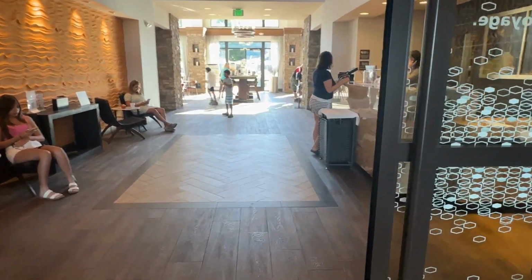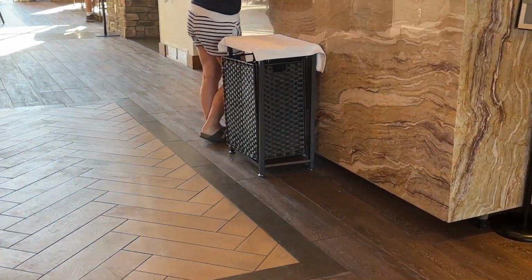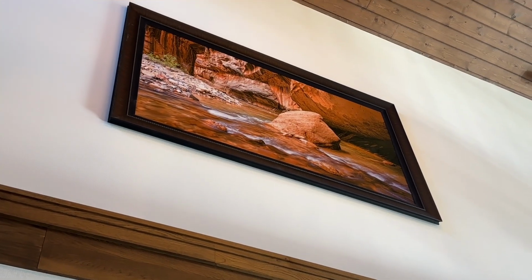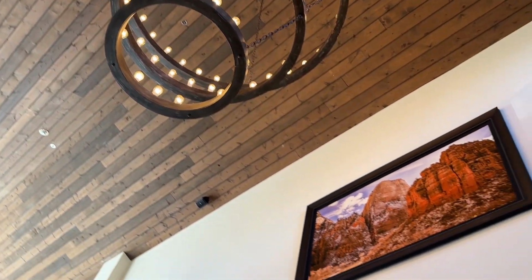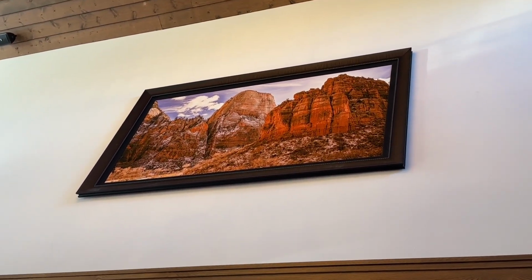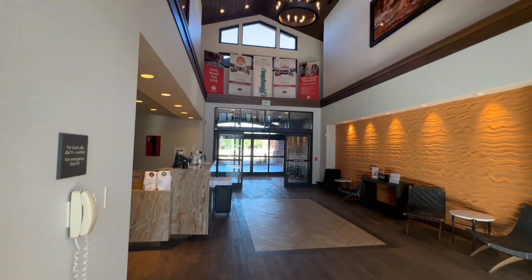When we had first gotten there, it was nighttime, so this here is actually cool towels. That was really nice to cool off as we were checking in, wipe our face down, and take all the cool decorations in as we were getting ready to head over to our room.